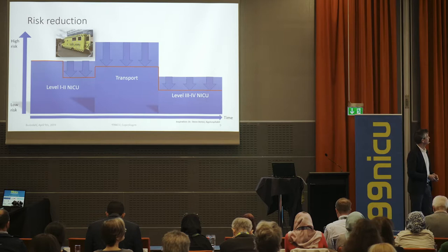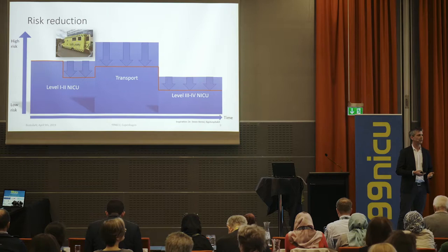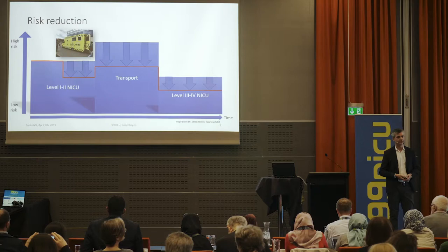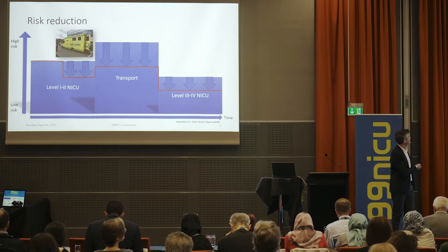So what we do in transport is actually this: once we are called, we try to diminish the risk. And we try to diminish risk due to our competences, our skills, our knowledge, the teamwork, and the equipment. So this is actually what we try to bring to the regional hospital, namely everything that we normally do in our own NICU in order to stabilize and start treatment at the same level at the regional hospital.